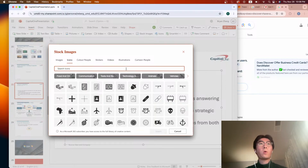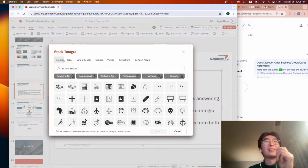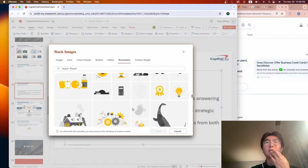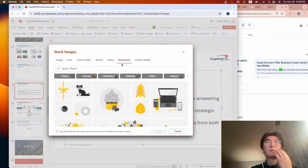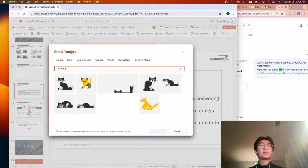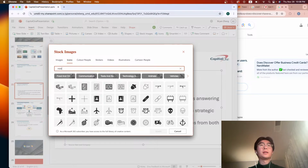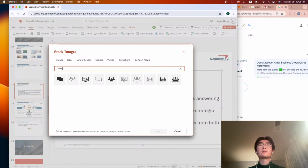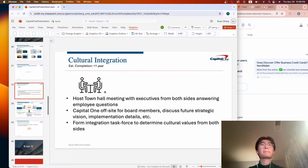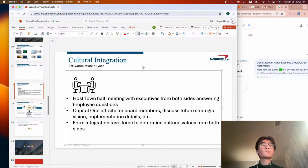Okay, cut out people, what's this? Oh, what the hell? I didn't know you could do that. Stickers? It's cool. Illustrations. Like town hall. Cat. Okay, meeting. Alright, nope. Meeting. Town hall. Wait a minute.